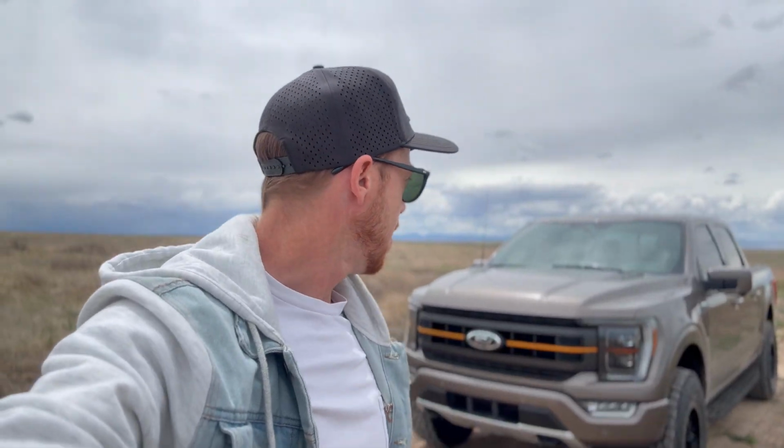I like cars, trucks, bikes, anything fun. Go jump or smash off-road, that kind of stuff. And here is my 2022 Ford Tremor F-150 with a recent little upgrade.